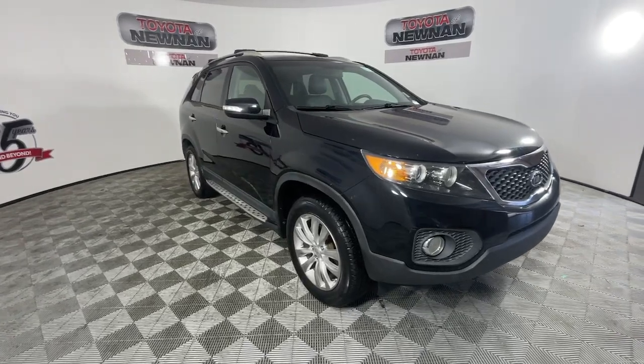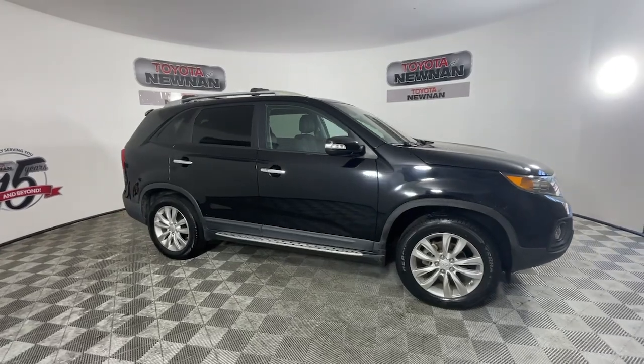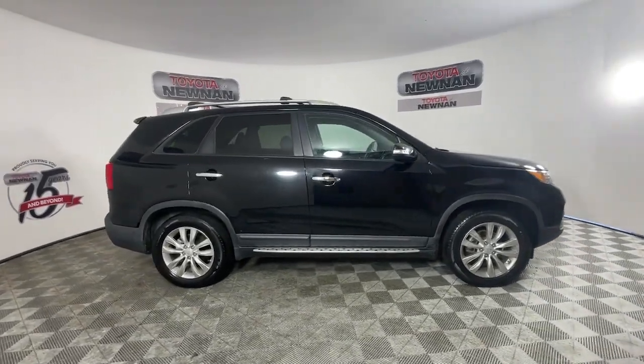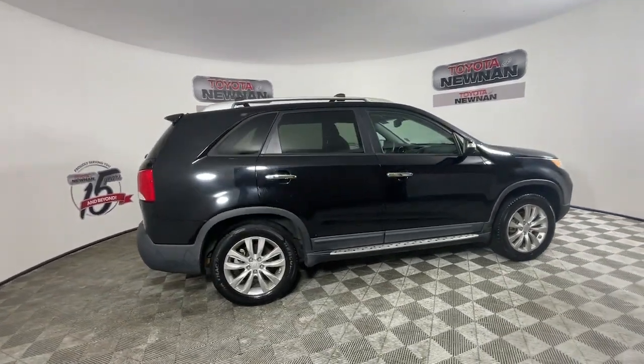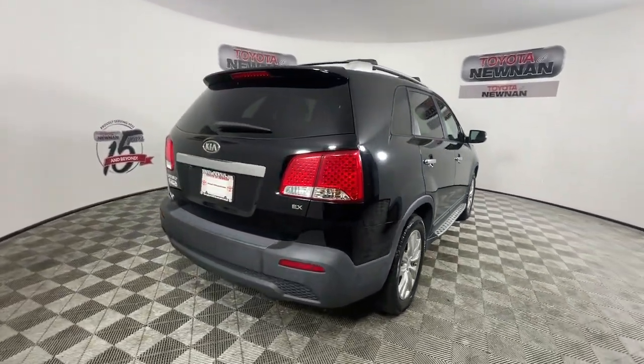Your next car could be the 2011 Kia Sorento. This vehicle is an outstanding buy with fewer than 200,000 miles on the odometer. This versatile Sorento has what your family needs to get the most out of every journey.